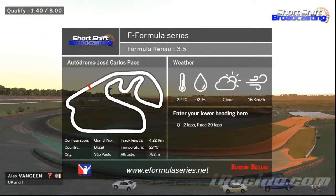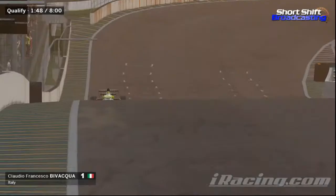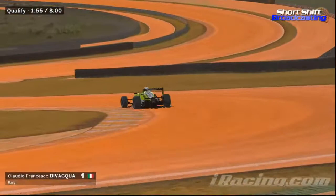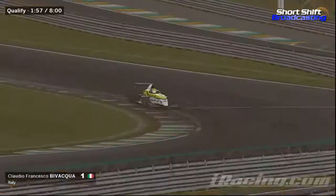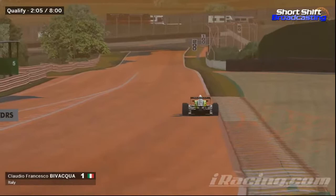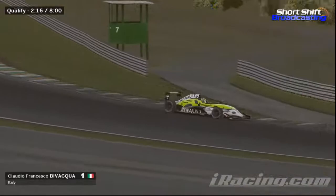We are currently in qualifying, so let's go find some guys that we might want to see posting their best time of two laps. It's individual qualifying, so the drivers do not see each other on the track. And we're looking at the number one car here of Claudio Francesco Bivac. I hope I pronounce it correctly. Italian driver, and he is currently on his outlap trying to get something in. Beautiful paint job on that Formula Renault 2.0.